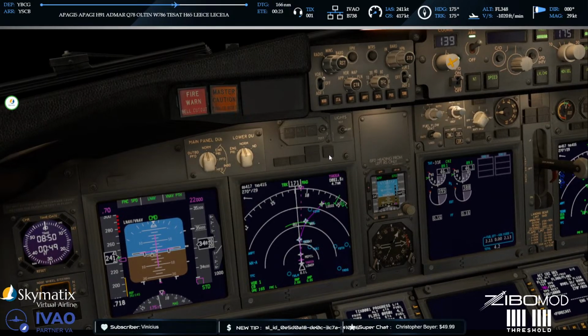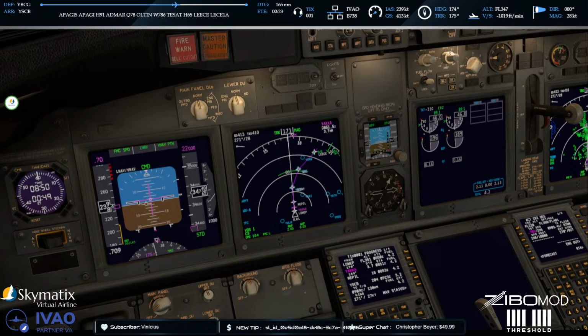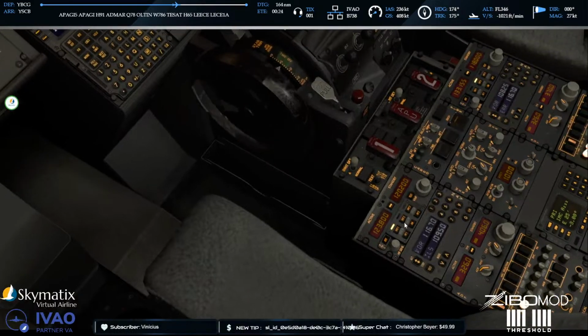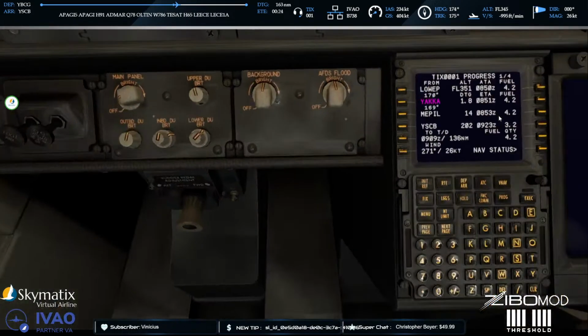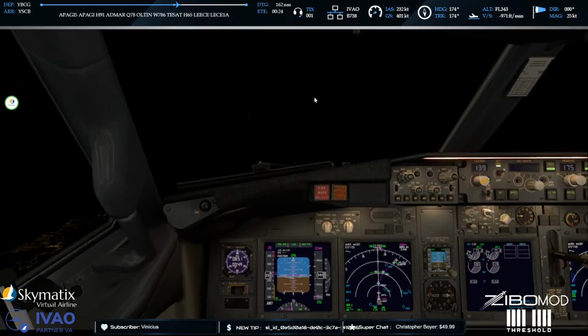Right, so we'll just take it easy and we can start all our descent checks and plans and stuff. So I'll set Zulu runway 5. We did tune the radios. Let's just set it 109.5. Oh, it's a mistake. 109. Right.